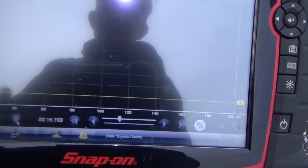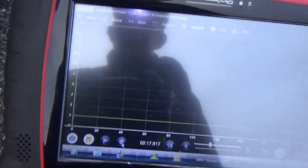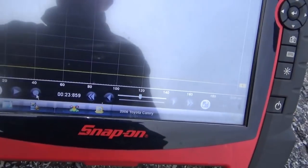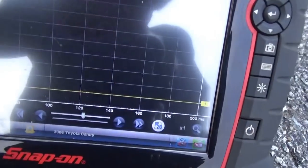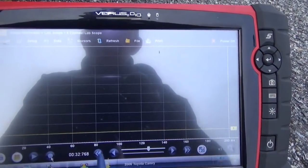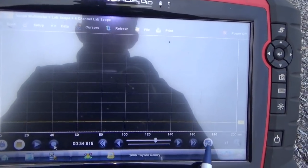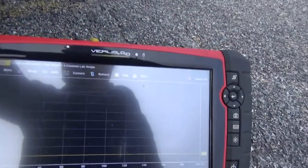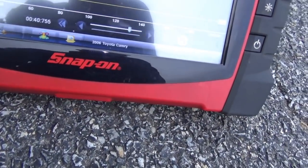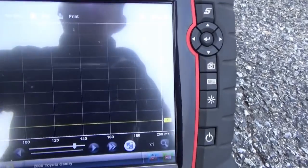Side and compare. I'm not seeing anything. We're spinning the wheel. Not seeing anything on the scope. No, nothing. We can check our scope. Verify that we're actually recording.